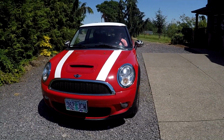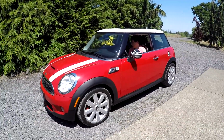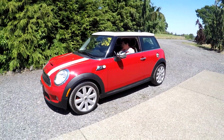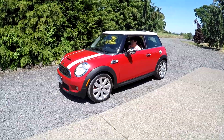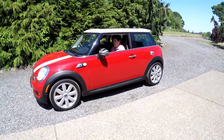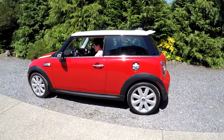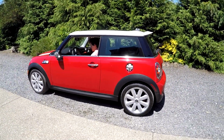The only reason they're selling it is his wife has an injured foot, and it's just really hard for her to drive a clutch now, and that's why they sold the Porsche as well. So anyways, it's time to find this one a new home. Nice little car. Always liked these when they came out. Always a big fan of Mini, and these have a really great following.